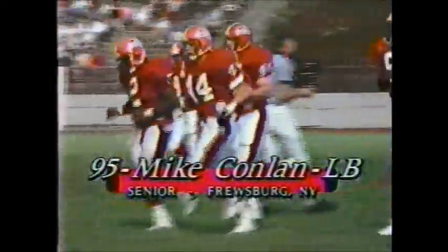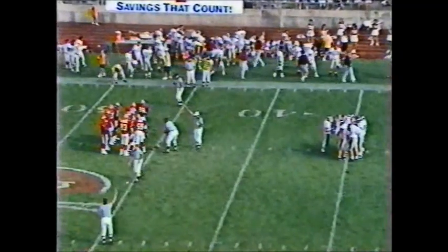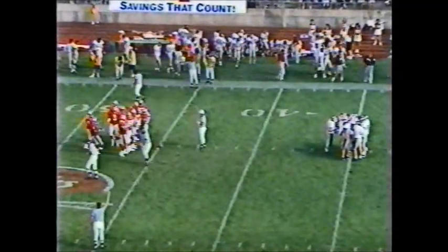Boy, I tell you, for a big guy, Conlin, 6'2", 235 pounds, man. That's a vicious open field hit. You don't expect your linebackers to really be quite that quick in the open field, but Conlin showed you he can shake it.